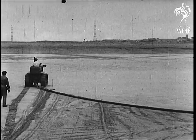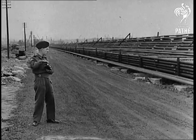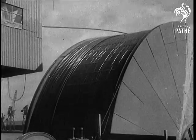Another variety of pipe was also used. The center tube was of steel, with the outer walls 1/4 of an inch thick. This was stacked in long lengths on racks ready for welding.